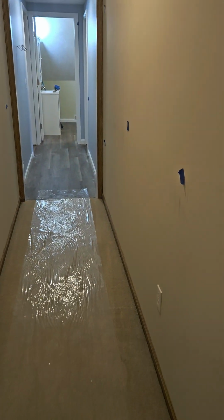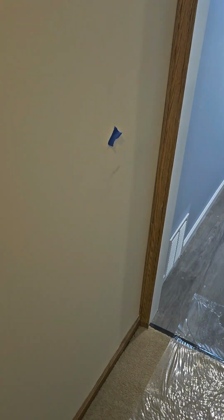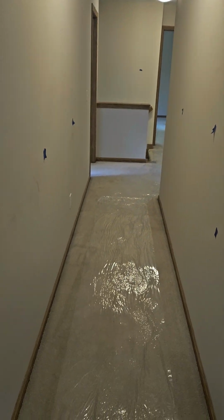All right, and as we go down the hall, the contractors left marks, scrapes, nicks, more dirt, scrapes, nicks, more dirt, scrapes, nicks, dirt, scrapes, nicks, scrapes, scrape, dirt, dirt, dirt, bash, bash, bash, bash, and that is that hallway.